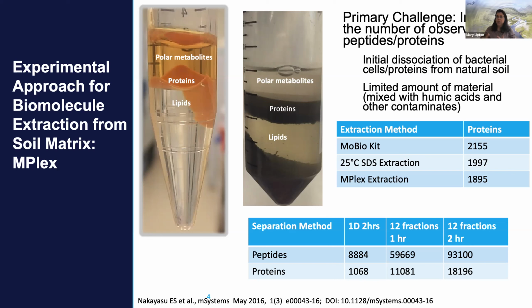So if you want to do a lot of fractions with a long separation and get a lot of peptides, you're not going to be able to do as many proteins, because everybody has a limited amount of something. It could be money, it could be instrument time, it could be sample. So anything you do and every choice you make comes with an opportunity cost of not doing something else. So it's very crucial to find the balance of what your method is based on what your resources are. And that can sometimes be a tricky thing to do.